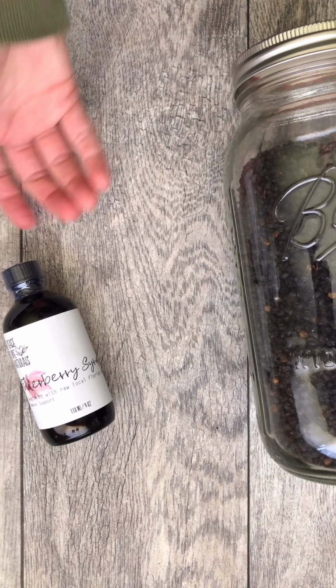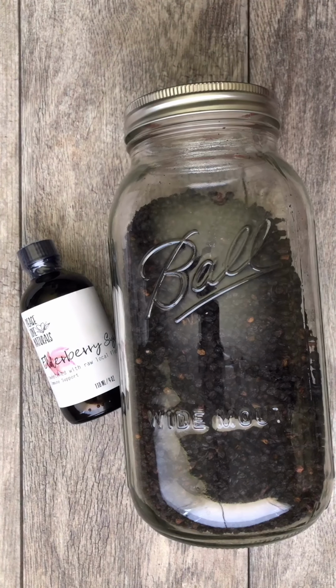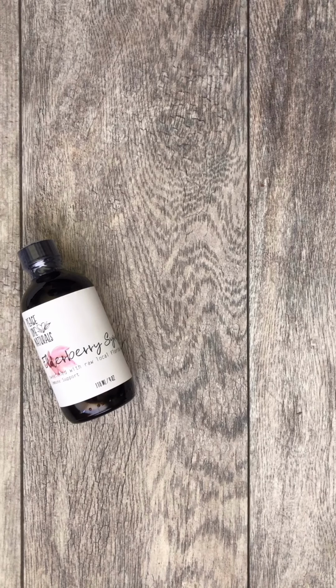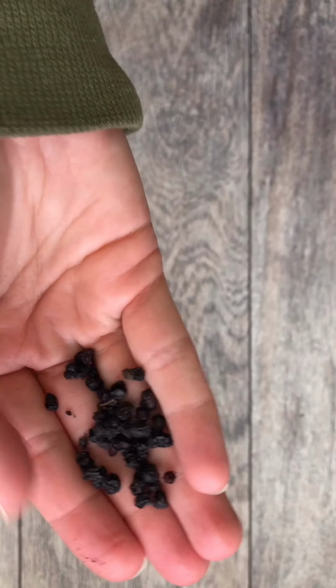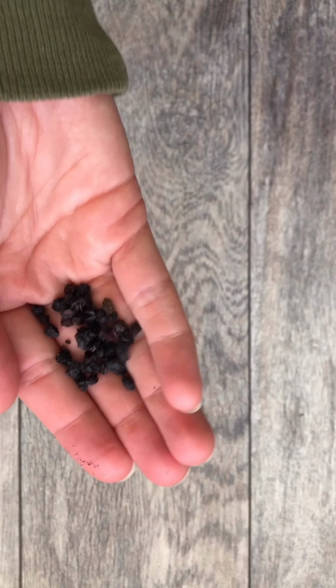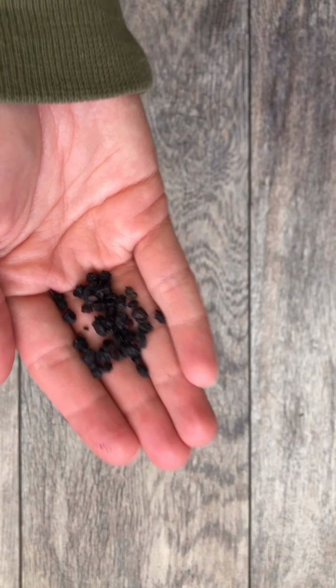So let's go ahead and talk about elderberry. Elderberry syrup comes from the elderberry. This is what you're seeing right here. This is actually dried elderberries. I'll take some out so that you guys can see them here. They're just little teeny tiny berries, and they're dried. Elderberries are not really to be eaten raw.